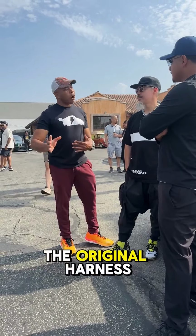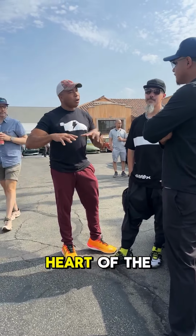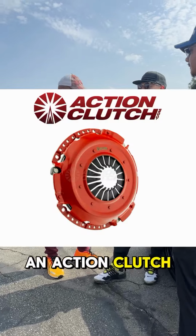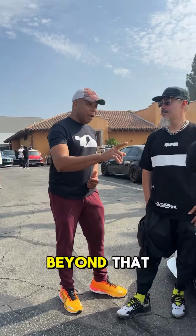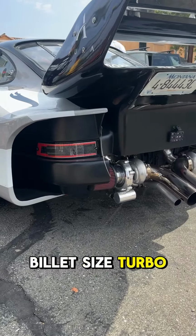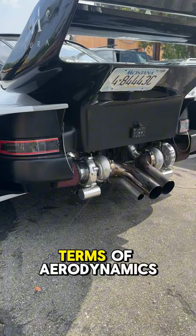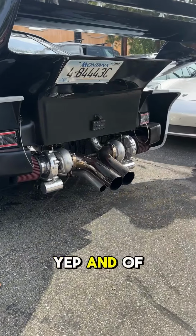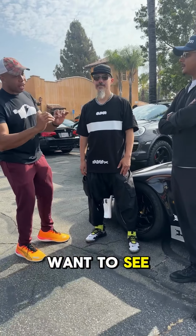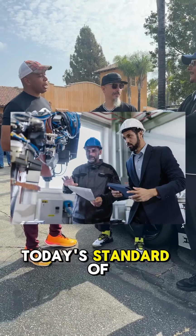Wow. We removed all the original harness and all the original systems, but kept the heart of the vehicle intact in terms of the fully built 3.3 liter turbocharged engine. Wow. It has an action clutch, something a little more modern as well. Above and beyond that, the entire harness that was removed was chucked and now has a full mil-spec harness as well. Wow. Twin 58mm billet-sized turbo. So it has modern technology in terms of aerodynamics for the turbocharger itself. And of course, everything from HD clamps from Vibrant to an updated air-to-air heat exchanger for the intercooler. It's really everything that you want to see in a 935, but more in today's standards of technology.